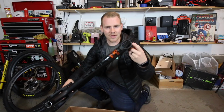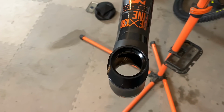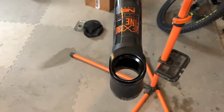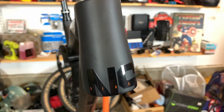Not only that, as you can see, the top tube has a unique little opening here. That's because it's actually designed to be able to adjust the reach by 10 millimeters. So if it feels long, you can make it closer. If it feels short, you can make it longer. Like I said, it's full carbon, it has amazing geometry, it's absolutely beautiful.